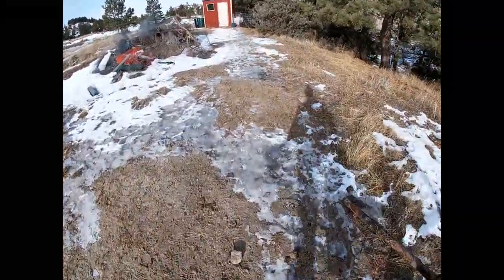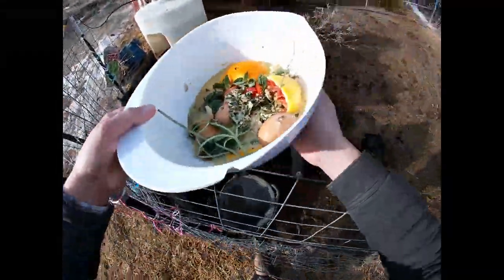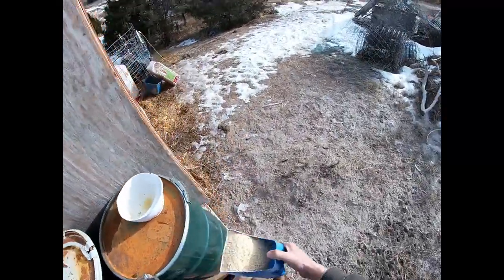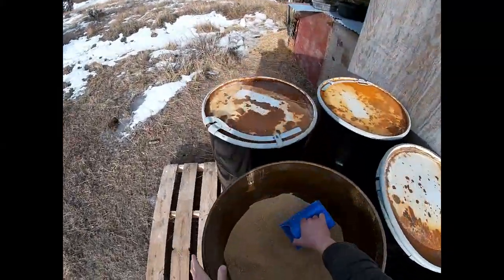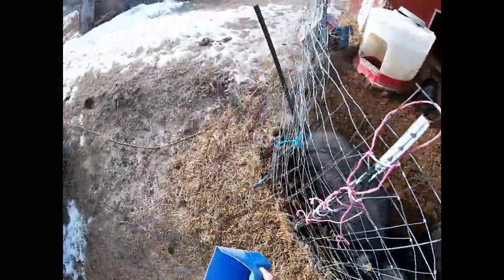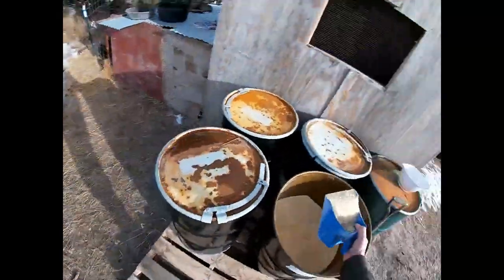The pigs are anxiously awaiting their morning snack. Ready? Should I just put it in there? There, try that. Oh yeah, so good. And now to keep them from fighting too much, give them some in the house and spread them out. Some more out here. Give the boys a couple of piles.